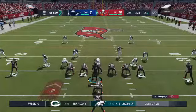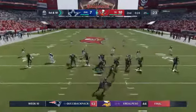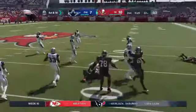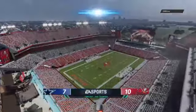Bucs offense set to begin their next possession. You've got less than 30 seconds left here in the half. You're well on your own side of the field. What are we doing here, Coach Davis? Well, I'm trying something on first down, and it's something that's safe. It's something that's been done many times before.